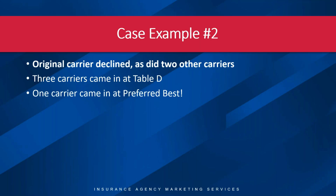It's easy to jump to conclusions when you see the details of an ailment, but not every carrier is the same, and we did place it at preferred best at the end of the day after extra research, extra shopping, and again, we had to pivot and move the case, which we could have avoided had we shopped it up front rather than on the back end.